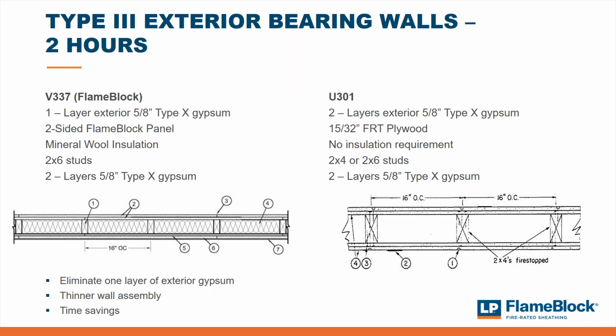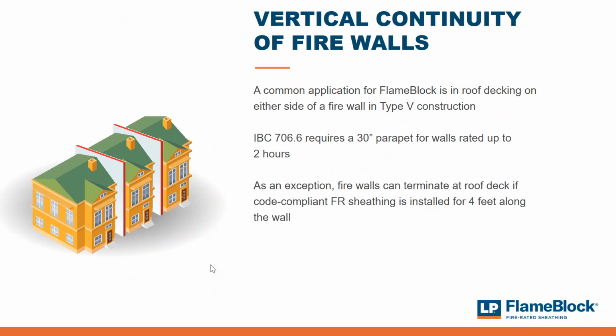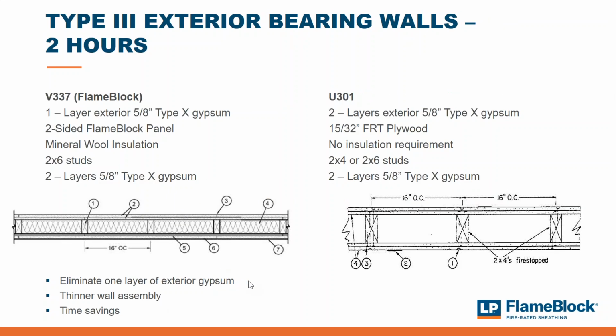I will note that the V337 does require mineral wool insulation, whereas the U301, there are no insulation requirements with that assembly. And the FlameBlock assembly would be obviously thinner because you're saving or eliminating one layer of 5/8 type X gypsum. And then there's obviously the time savings associated with not having to skin the building with another layer of 5/8 gypsum. If you were to look at costs, material costs and labor costs, really everything washes out.